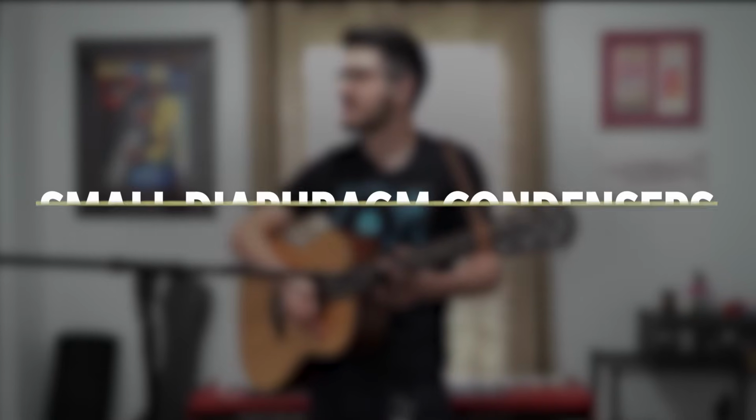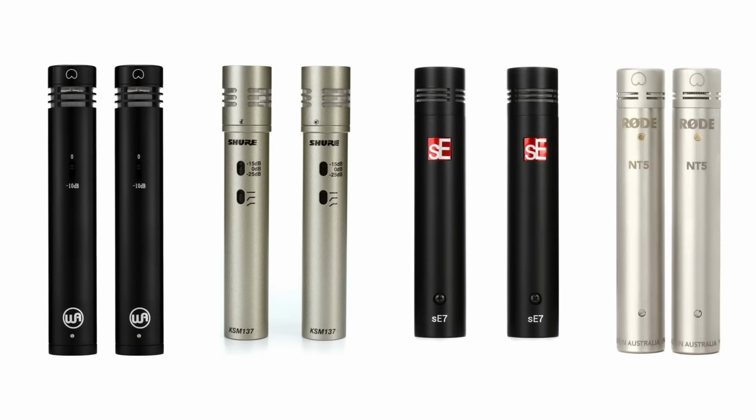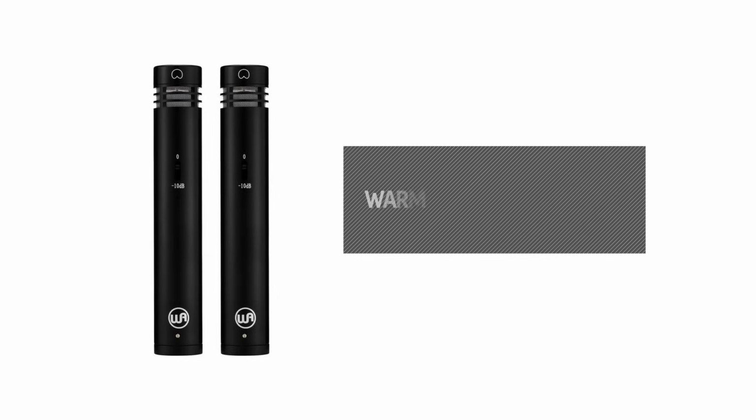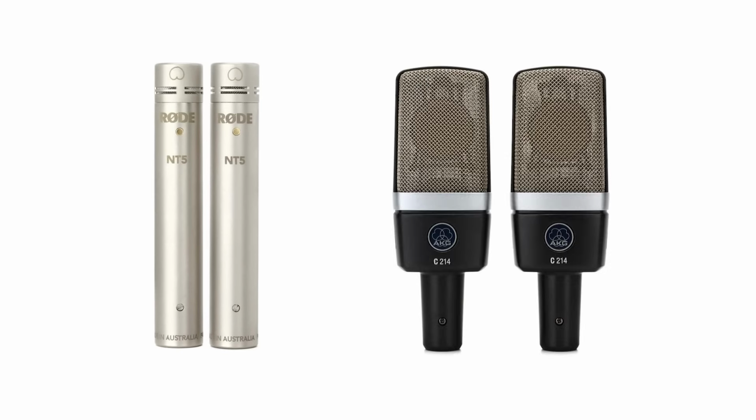Small diaphragm condensers, or SDCs, are known as pencil mics due to their small, thin, cylindrical shape, like this Warm Audio WA84. These mics are great for capturing sources like acoustic guitars and cymbals. You can also use small or large diaphragm condensers as room mics or overheads, like over a drum kit. Smalls tend to capture a better natural sound and they can take more volume, where large tend to be more sensitive, they require more isolation, but they capture great detail. Now let's listen to some SDCs.